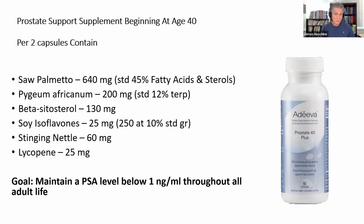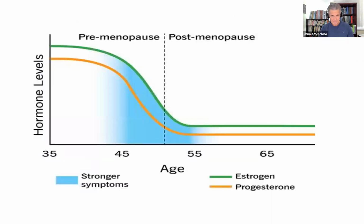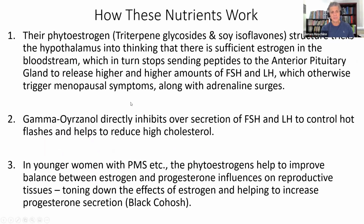And that's where you want to be on the spectrum in a cancer that is like the second or third leading cause of cancer death in the country that you're living in. Then there's women's hormonal balance with black cohosh, soy extract, gamma-oryzanol. Very, very effective in 80% of cases of managing menopausal symptoms. You see the drop in estrogen and progesterone as women get older. You're familiar with this. So how do these nutrients work?